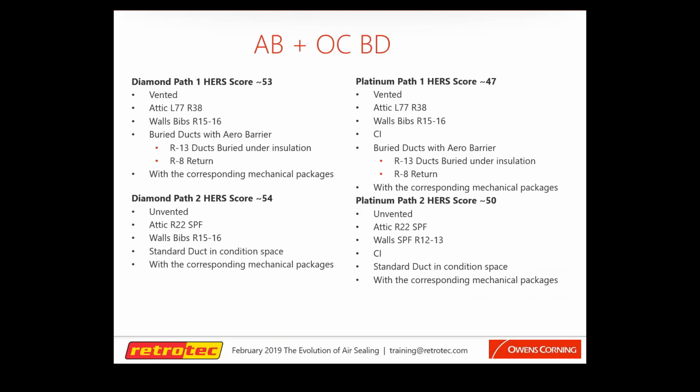So this is an example of what we've worked with a builder. And this is a builder right now that is doing buried ducts. He's doing AeroBarrier, and he's doing an R15 wall, R16 with a blown-in wall system. Now, he likes this system. This is his base comparison.